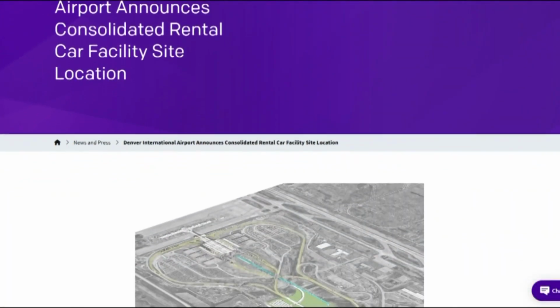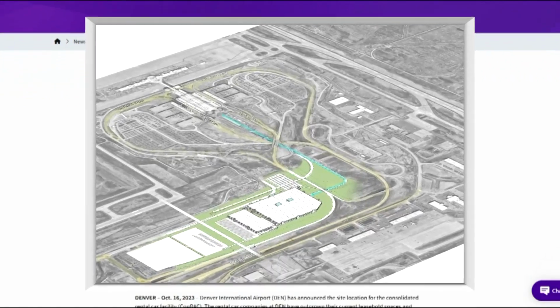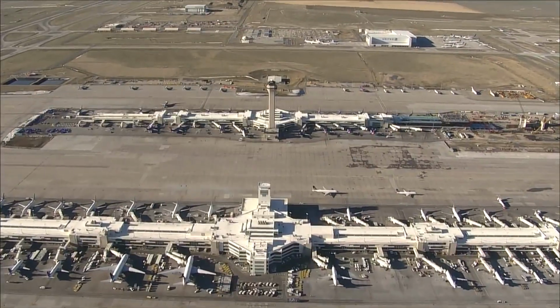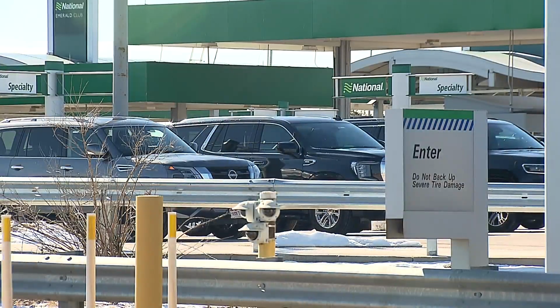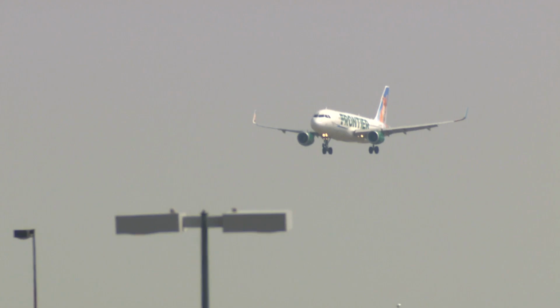The airport has already identified this site for the massive rental car center. Almost as massive, the price tag. Maybe between 700 million and $1 billion is a safe bet. He says the funding is still being worked out, but a good chunk would come from the fees users pay to rent cars at DIA. $10 per car per day. Car departure 734, we'll see you.